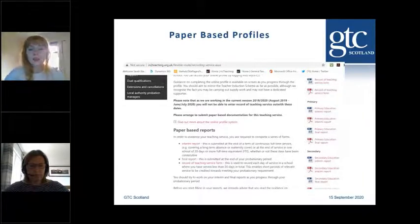So if they've been in touch with us and we've notified them to then move on to an online profile after using paper-based, that's great. If they haven't been notified by the GTCS after using the paper reports, just get in contact with us. We can sort their online profile out to move on to that, or they can just remain on the paper-based profiles, and we can update them from there as well.